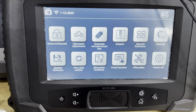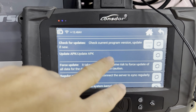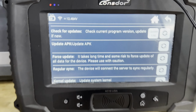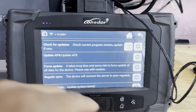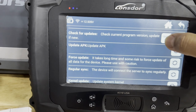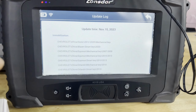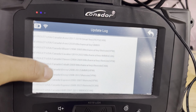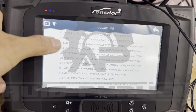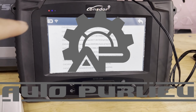Updated. Everything's updated. All right, guys, go ahead, update all your Lonsdor. It's a free update right now, so get the update. It's free update, guys. November, look at that. Awesome. This is great. All right, guys, go update your Lonsdor unless you want to buy the new one.